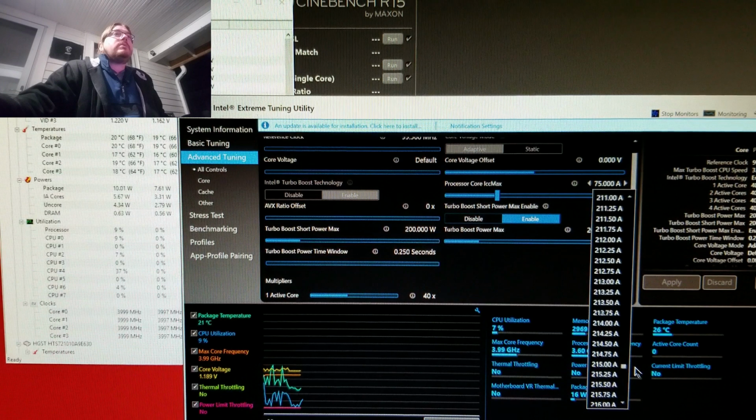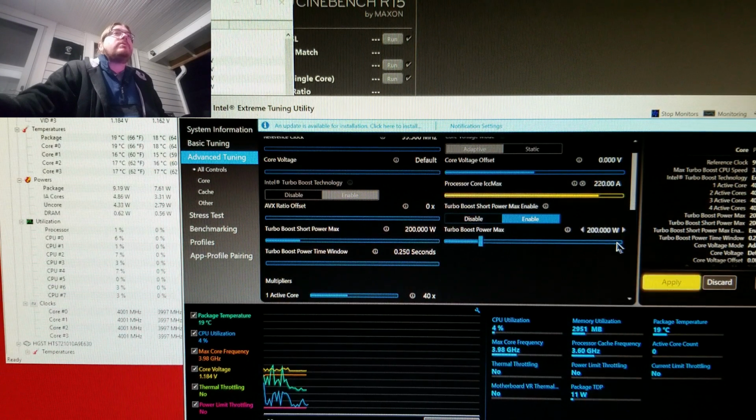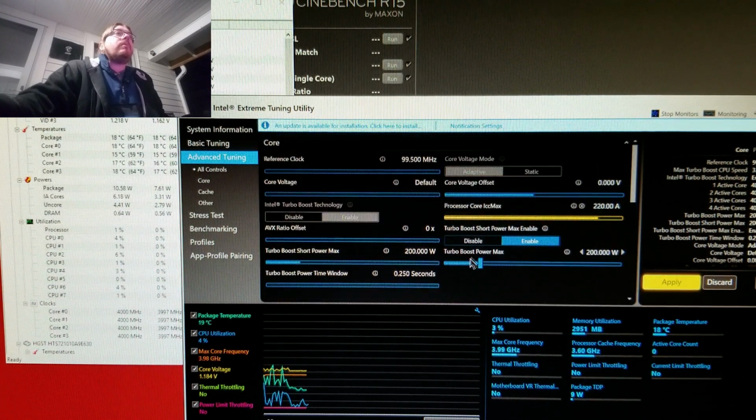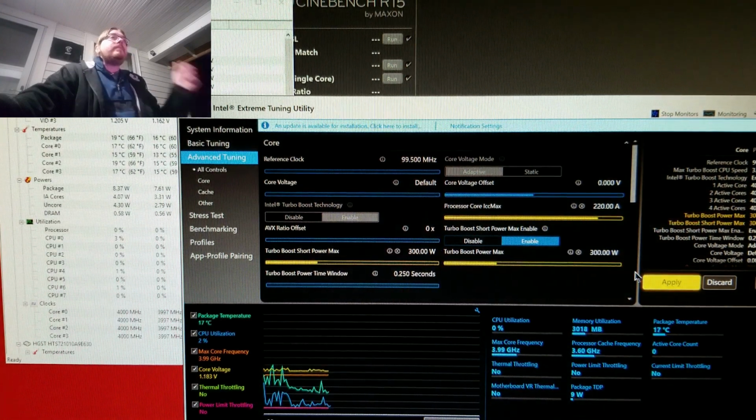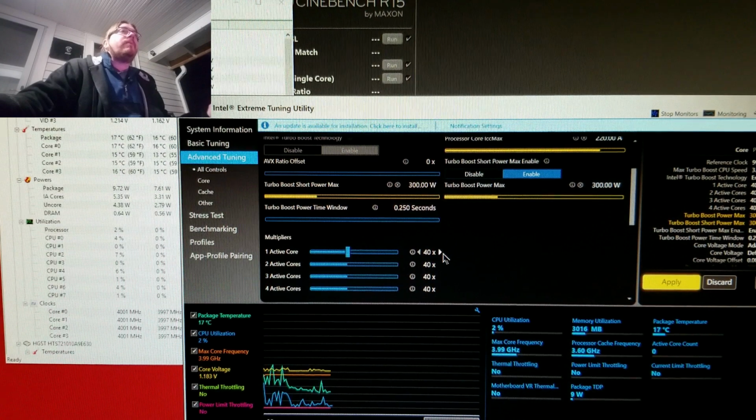So, let's reset everything back that we had. Put this back at 220, which is more than what we'll need. I can't read these numbers this far away. So there's 220. We'll put this back at 300 watts. All right, we're gonna put this back to 4.7.